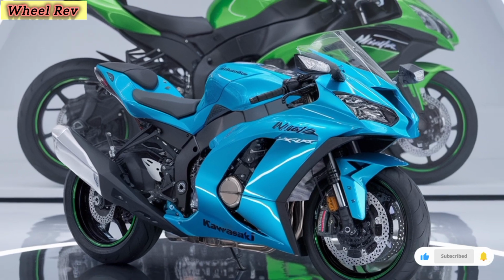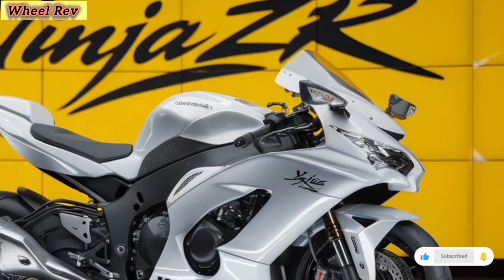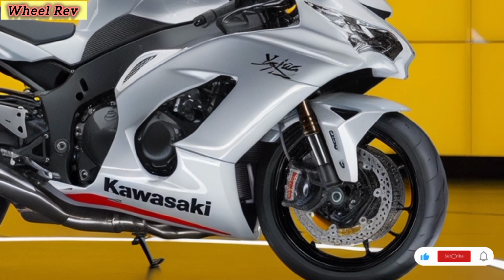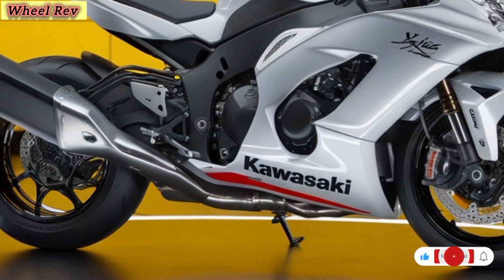That's the magic of Kawasaki's race development. You're riding something bred from over a decade of WSBK dominance. Jonathan Rea's fingerprints are on this bike, and if you've ever dreamed of piloting something with real racing pedigree, this is as close as it gets without a WSBK license.